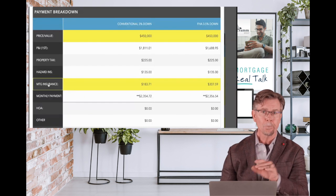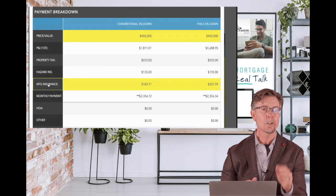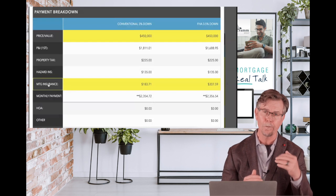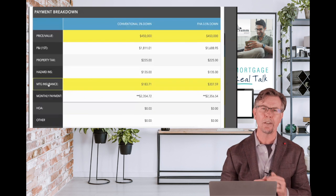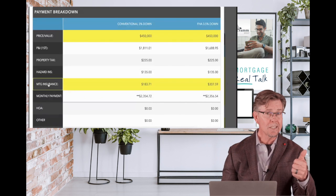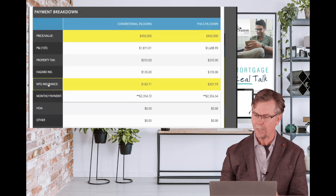On a conventional loan, that $183 a month can come off when you have 20% equity in your home, having been there at least 2 years, and you apply to the mortgage servicer to have that come off. So the home value is going up, your mortgage balance is going down. As that gets to 20%, you've now saved yourself an additional $183 in the payment. So you're saving upfront fees, the monthly mortgage insurance is cheaper, and the monthly mortgage insurance can go away. Now, what does that look like in terms of the total time being in the house?